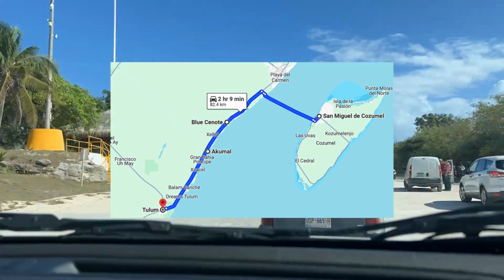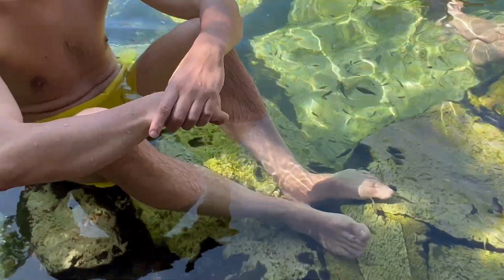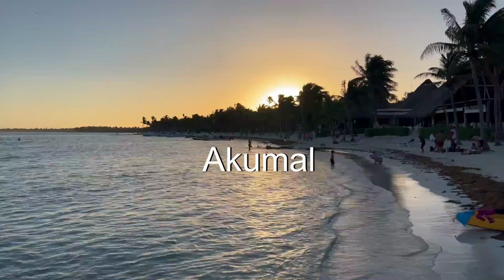On the way from Cozumel to Tulum, we stopped at Cenote Azul. A cenote is an underground or open cave that contains permanent water. There are over 6,000 cenotes in the Yucatan Peninsula.